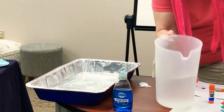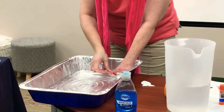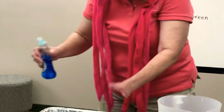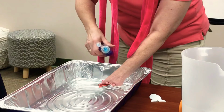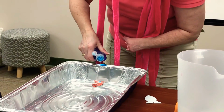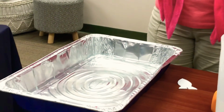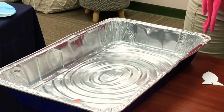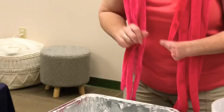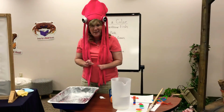All right. Then take the fish that your preschooler has created. You're going to put it at one end of the pan, and then you're going to need some dish detergent. You're going to want to drop one little drop of dish detergent right where that little groove is, and when you do, the fish will speed across the pan. Isn't that fun? You could have some races, maybe have several kids going at the same time to see whose fish wins and gets across the pan the fastest.